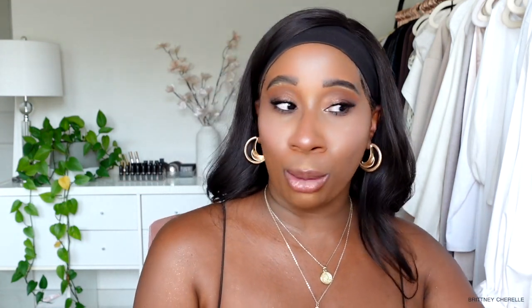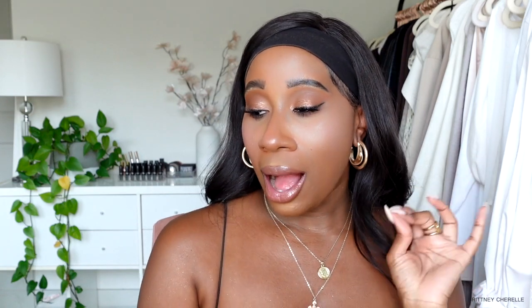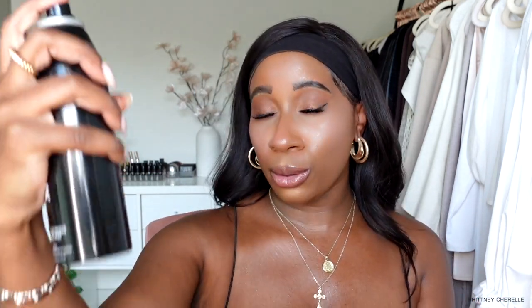I would love to get my hands on the One Size Beauty setting spray because I have heard nothing but amazing things about it, but I'm trying to go through my makeup products first before I stock up on other items. But this is definitely my go-to setting spray combo. I've been using this combo for years now, and it hasn't failed me, and it's so good. It just locks everything in place. The perfect setting spray to use.